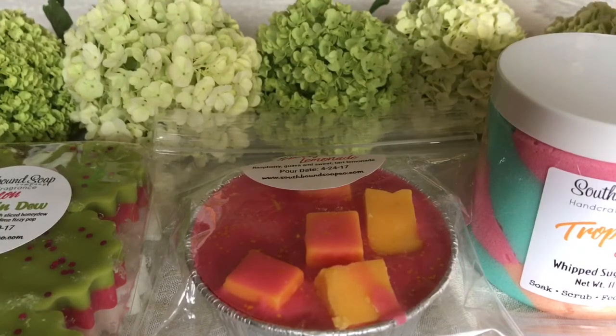It's not like a big box store. It's not like a Target. It's not like a Walmart. Let's say you have 30 items and you pour 30 of each. So you've poured in a month's time 900 units, 900 items, 30 of each thing. And you put them up for sale.